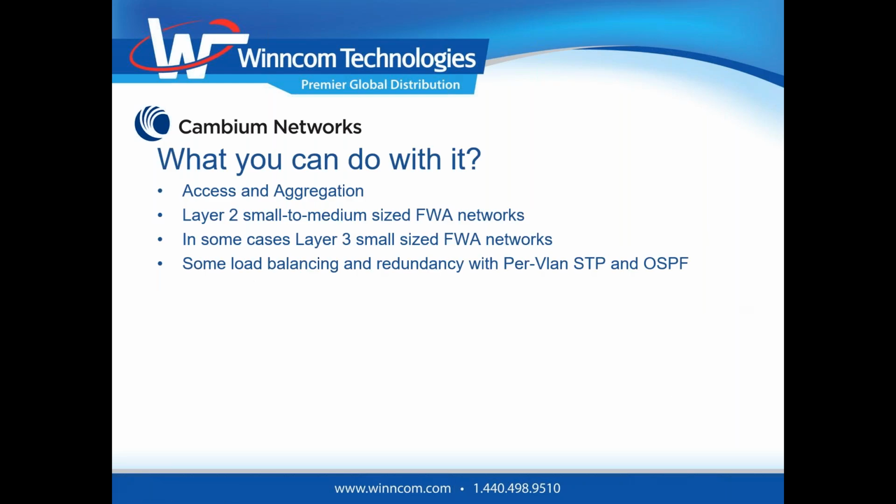And again, what can you do with them? As it was already mentioned, access and aggregation for small to medium WISPs. And switches support per VLAN spanning tree, which allows you to do a manual load balancing in layer 2 networks. So you can start with the switches and grow to pretty decent sizes.